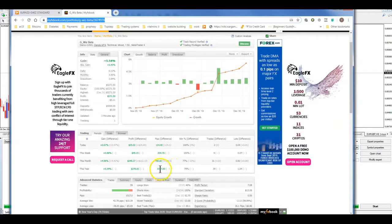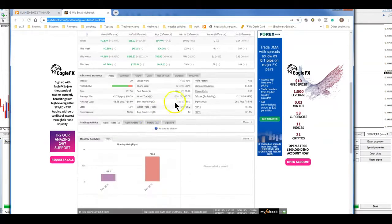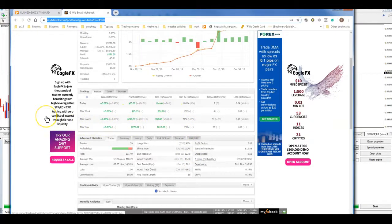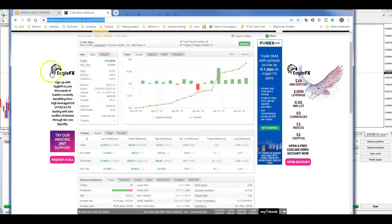Over 1,000 pips. I'll be honest, it's not exactly correct or fair the way my FX book handles pips, because they don't break them down to single lot size. But anyway, what we like to use is the percent gained, and so far 5% gain in a month. Not too bad for one pair, trading one pair.